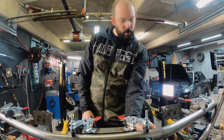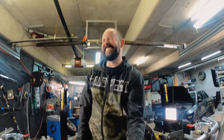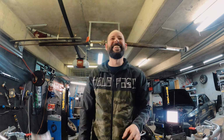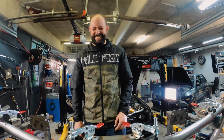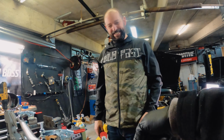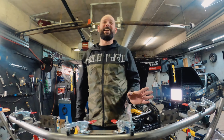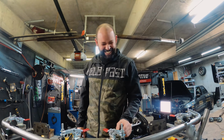Oh, dude. Lasers. That's the next thing. Let's weld on lasers. Lasers, and then they will point at center. All right, now you're actually having good ideas.